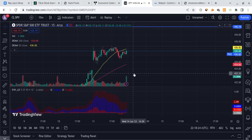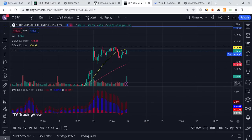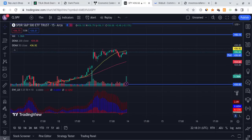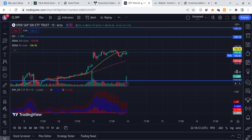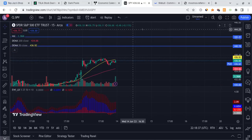Now, one of the most popular stocks I talk about is SPY. I want to break down something important about it. If the Fed announces a pause, there's a high probability that we're going to go to the next major resistance level.